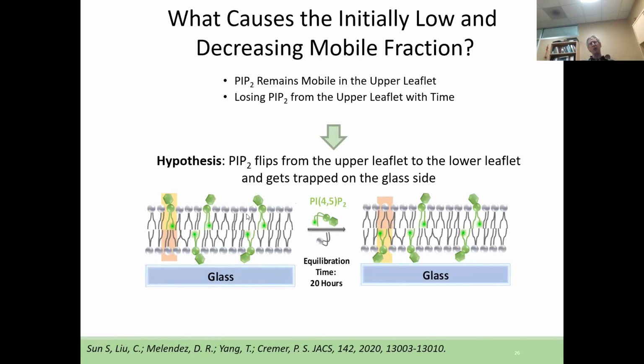Initially we're starting with about 60% mobile, so 3 out of 5 are in the upper leaflet. When we initially make these membranes, that makes sense because these are negatively charged lipids. The glass surface is also negatively charged. So when you initially make the bilayer, on electrostatic grounds you might expect these to repel. But somehow, over time, some of the lipids are able to flip to the bottom and saturate this glass surface with these PI45P2 molecules.